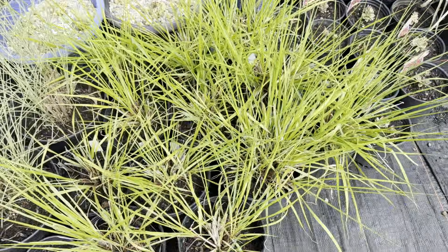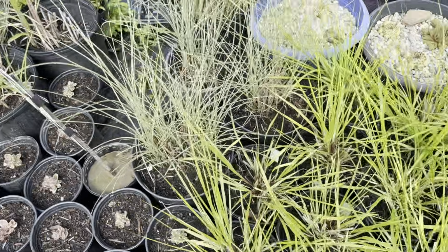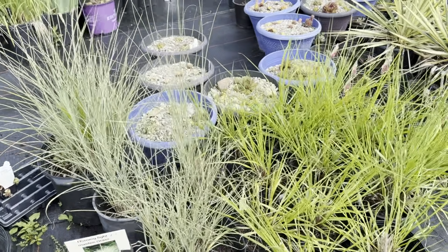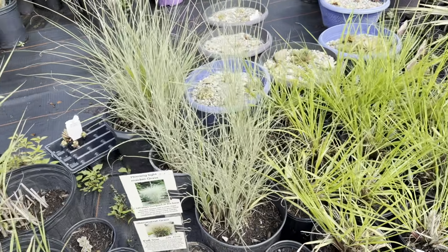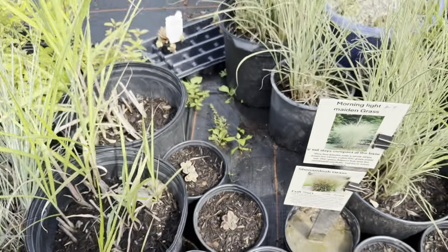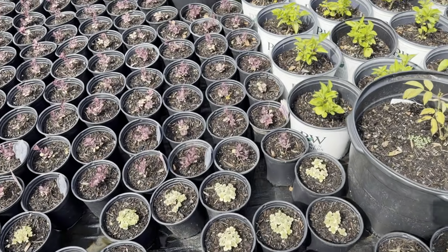This is the redhead grass. I got some potted up. I split up some original plants that are true to the parent. And so if you have a plant that goes to seed, you pretty much have to label that as a seedling of that plant. You can't label it as the original plant, depending on the variety. But morning light grass, Shenandoah grass, both of those have not produced any seedlings for me.